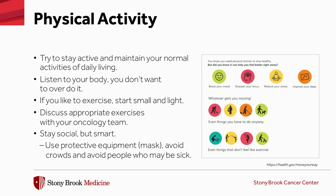Physical activity and maintaining that is also important. Even if you're not a very active person on a daily basis, it is important to maintain your normal activities of daily living. But you should also listen to your body and rest when you need to rest.